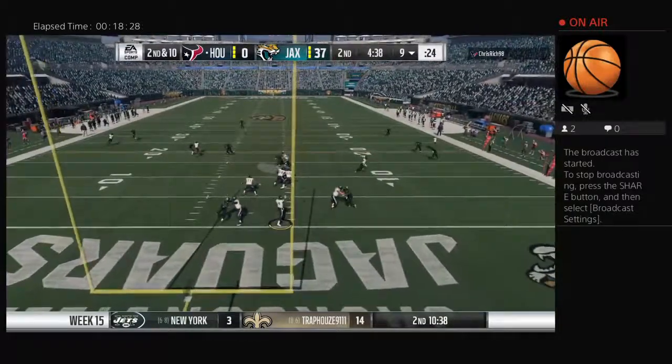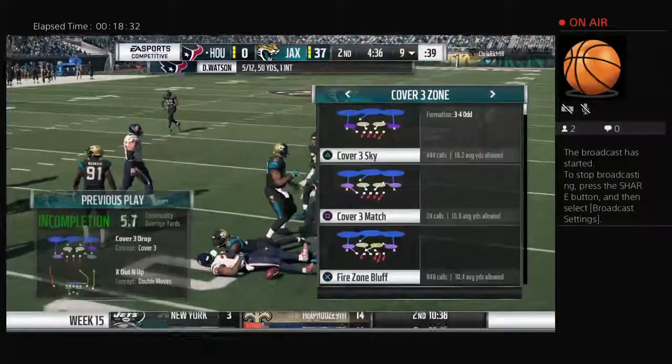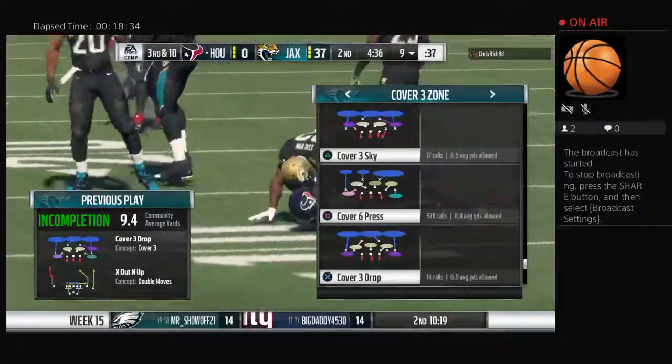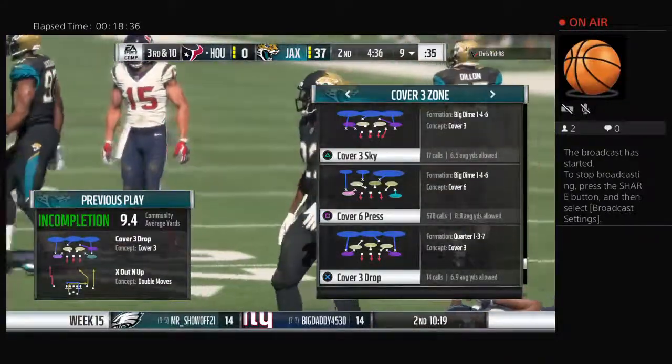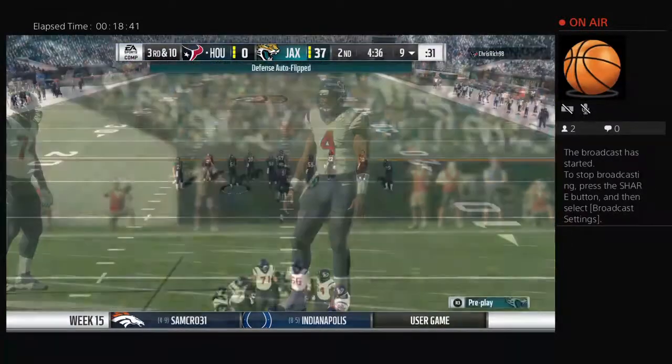Throwing again on 2nd and 10. Watson. And he drops it incomplete. And their struggles continue here. And there's a good opportunity to just want to ride there. A drop pass. I guess that's why they call them running backs and not catching backs.